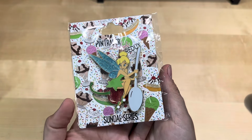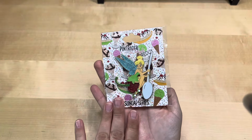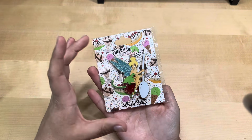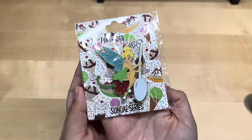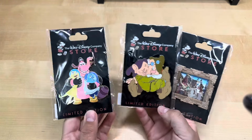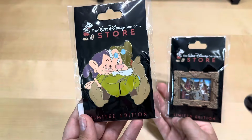And we got one of the Pin Trader Delight pins. They released a bunch of these. They were older designs that had already come out before, and they just made them bigger. But look how sparkly it is. And a few random ones from the Disney Company store. Inside Out, a cute little dwarves pin.